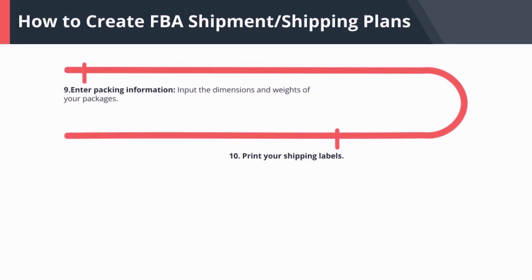How to create Amazon FBA shipments. Entering correct packing information. Here you will enter the dimension and weights of your packages. Again, you will enter the pack numbers and unit per case. Print out shipping labels. If you have a thermal printer, this is the easiest way to print and affix labels.